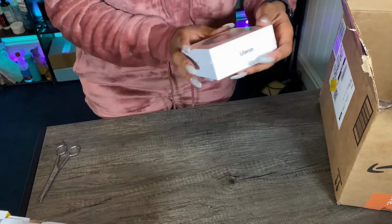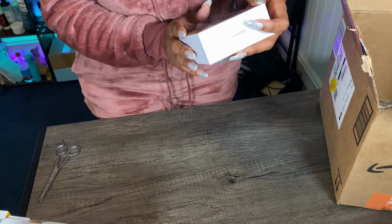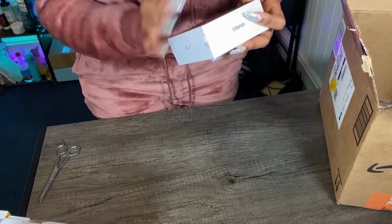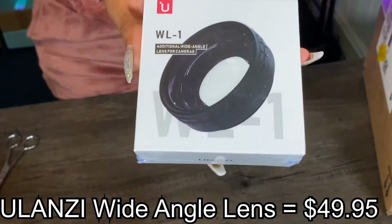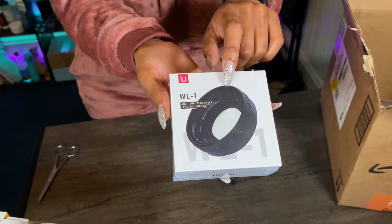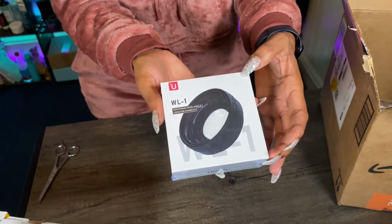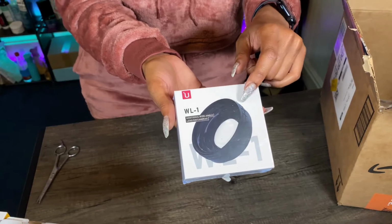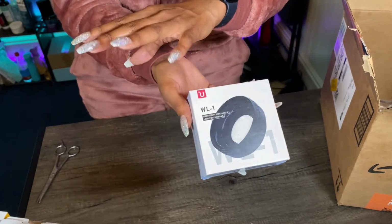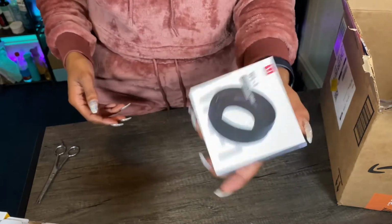All right, so the next thing I'm pulling out, this is the WL1 additional wide angle lens for cameras. So this is how it looks. When I was doing my research online, I was told to buy this with the Sony because it's going to give your camera more of a wide angle lens. So again, if you are working in small spaces, it's okay to have a wide angle lens to just look a little bit farther away from the background and make it look a little bit more wide.